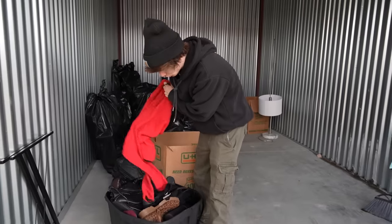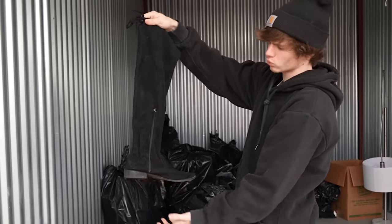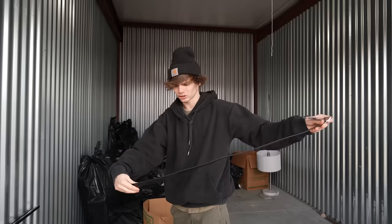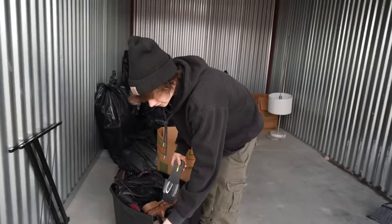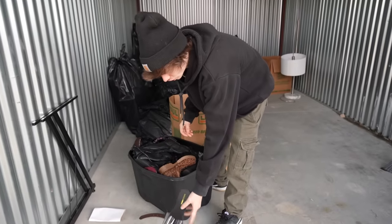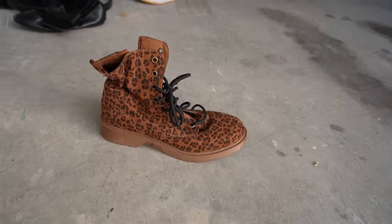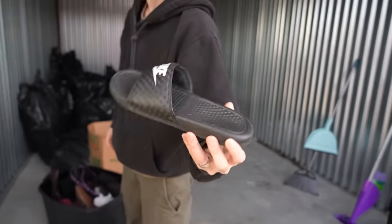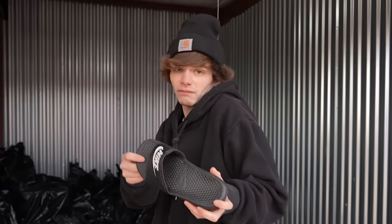At least. We're gonna start digging through this box because I see some shoes. We got some knee-high boots. I don't know what brand these are. I think it's a no-go. We also got a nice little black belt right here, no crazy brand on this one. We got some Fashion Nova slide-looking things. Some boots, and Nike slides right here. We could probably get, I don't know, 10 bucks, maybe, on a good day, for the Nike slides.